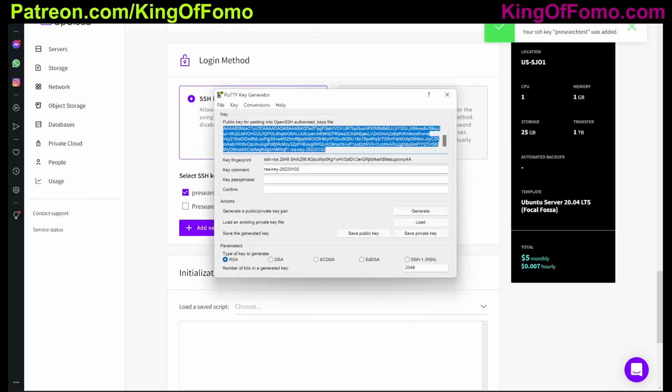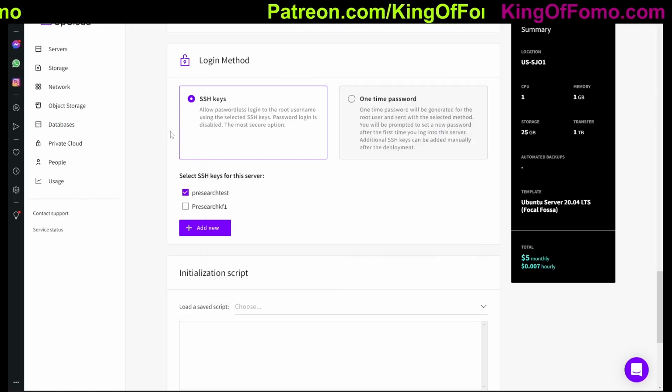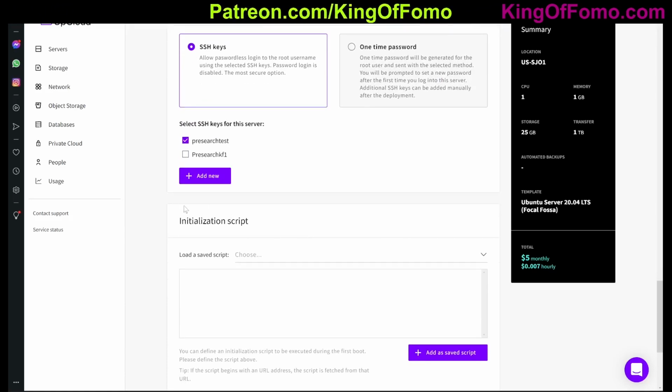Now, while we're at it, make sure that you also save your public key and your private key somewhere on your computer, just in case you lose this. You don't want to lose it and then lose access to your key right there.